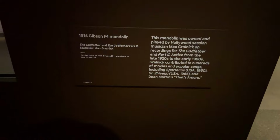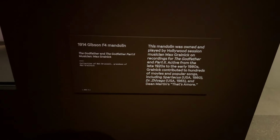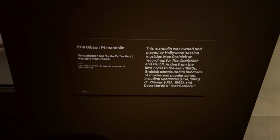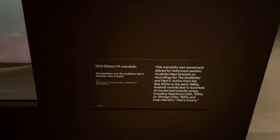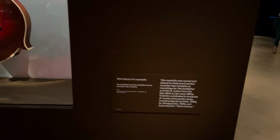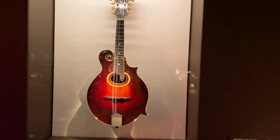This right here is a 1914 Gibson F4 mandolin, once owned by Max Granick. He is responsible for the recordings on The Godfather and Godfather Part 2. So when you hear mandolin, it was this one right here.